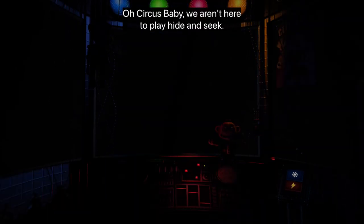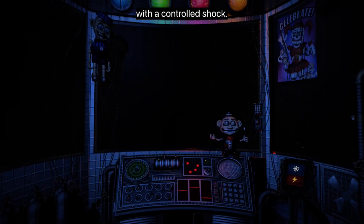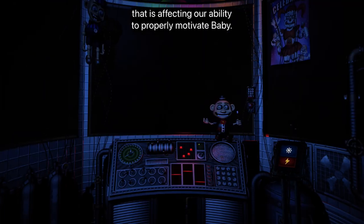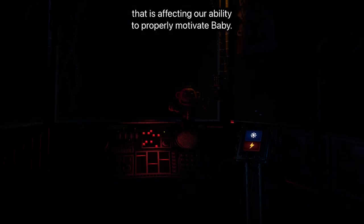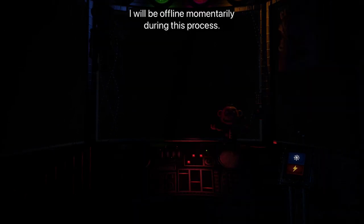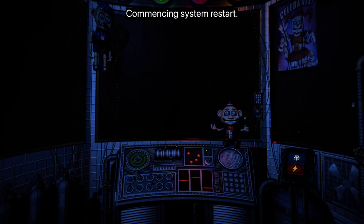Oh, Circus Baby, we aren't here to play hide and seek. Let's encourage Baby to come out of hiding with a controlled shock. Let's try another controlled shock. There seems to be a power malfunction that is affecting our ability to properly motivate Baby. Please stand by while I reboot the system. I will be offline momentarily during this process. Various other systems may be offline as well, such as security doors, vent locks, and oxygen. Commencing system restart.